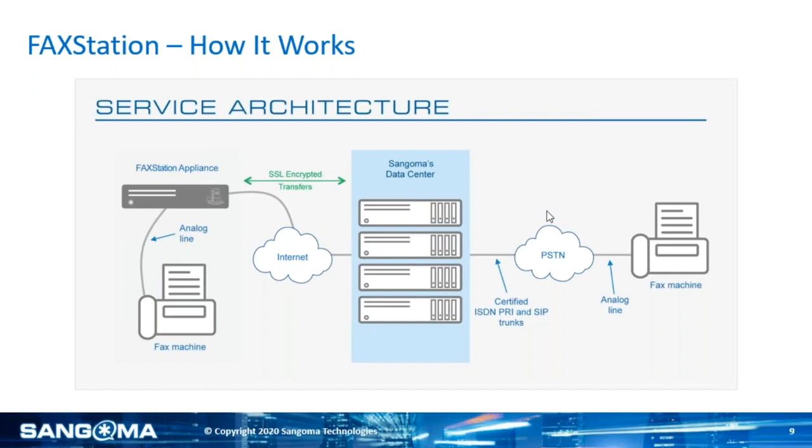Can you have incoming faxes go to fax and email? You can. So you can make it so it would still go to the fax machine. So maybe if you want to send things to a particular department, you can set it up so this particular DID or phone number is going to get delivered here, but then I also want those faxes emailed to this distribution list.